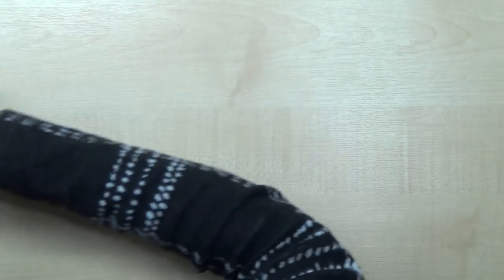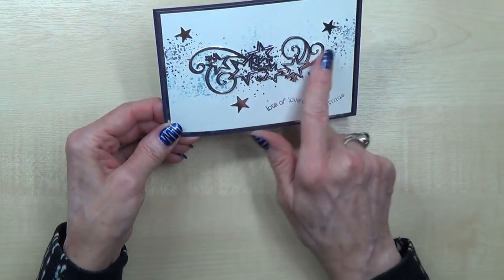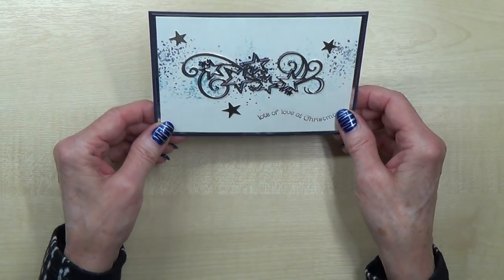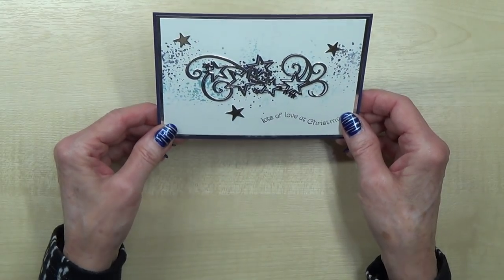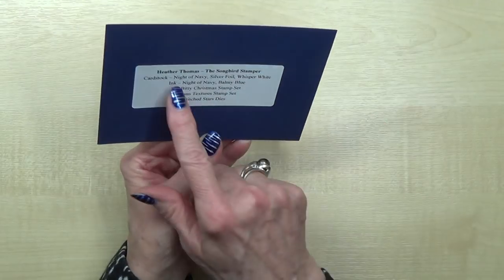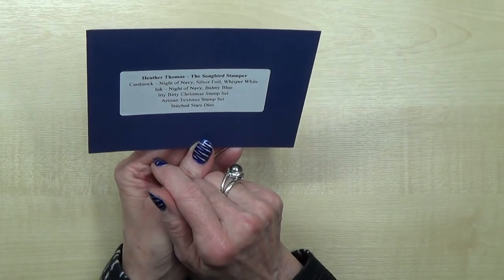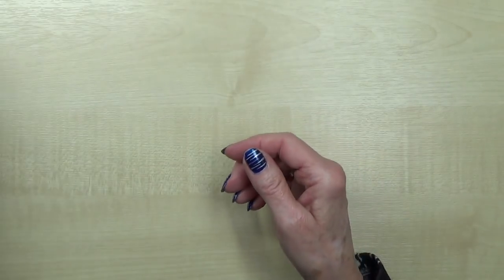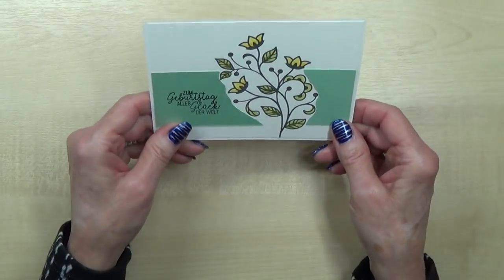Really like that. This is super too. Look. This is absolutely gorgeous. Took me ages to play with it for the first time, but once I started playing with it, I didn't want to stop. And that's been made by Heather Thomas, known as the Songbird Stamper. That's a nice name.